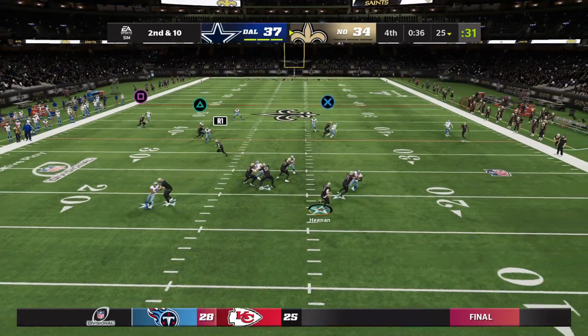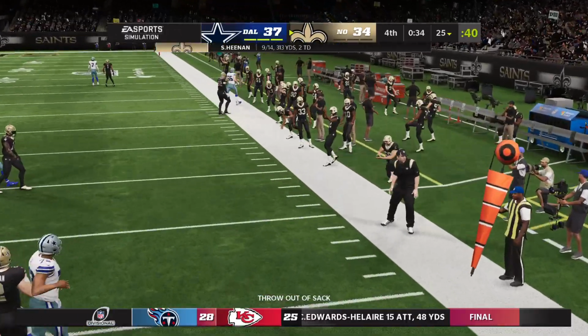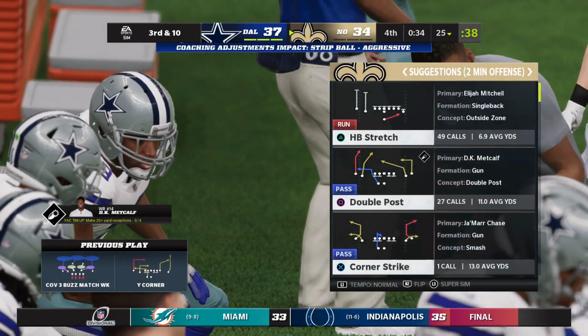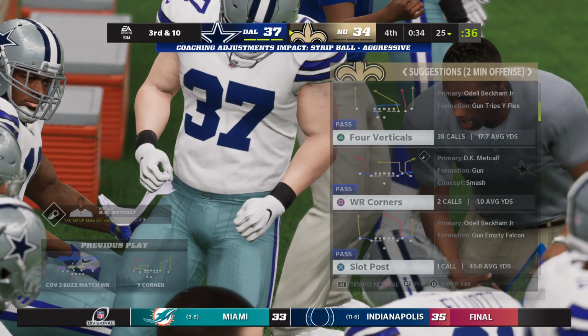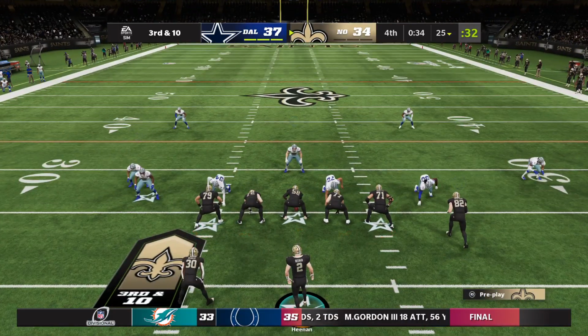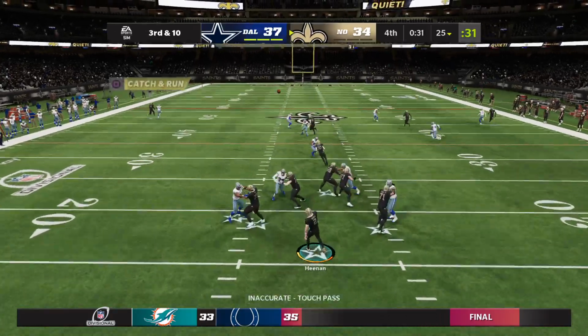Back to throw. Flush to his right. Nothing open downfield, so he'll throw it away. Back-to-back incompletions, but we know this is definitely four down territory. Time not on their side. I don't think they want to try and get the first down in 2 installments. I think they got to go and get it right here, right now.